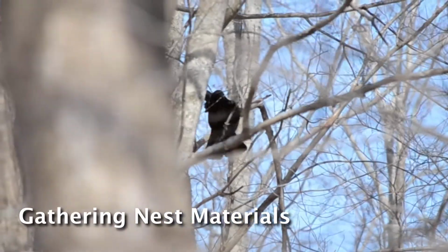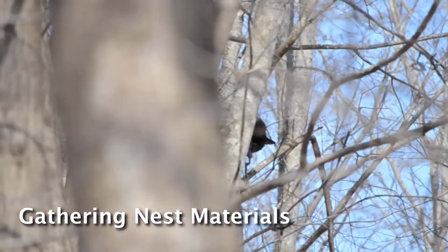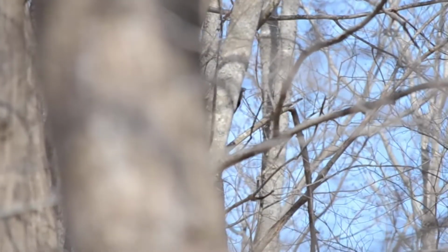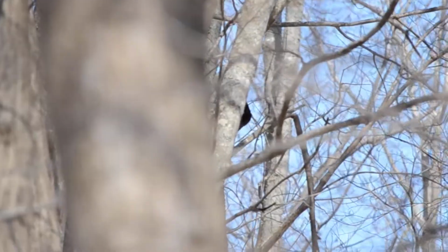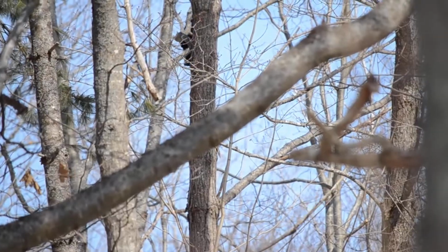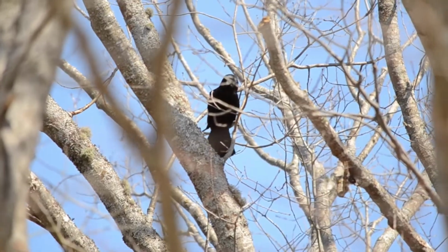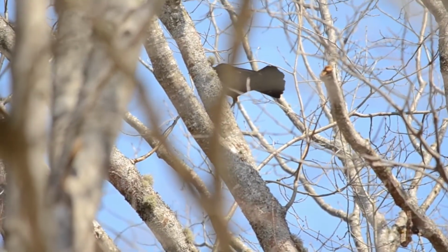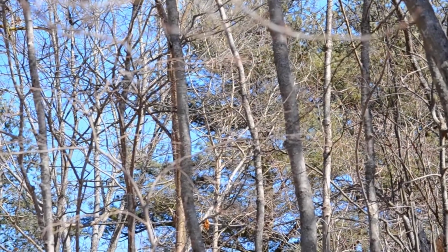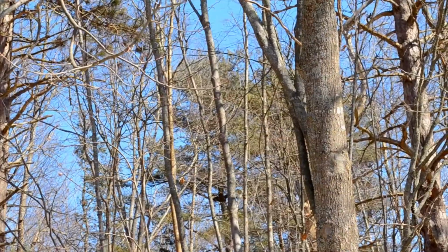However, the best indicator and the most common way to actually find an active crow nest comes when you start to see crows gathering nest materials. Look for crows in the subcanopy of the forest, hopping around in the branches in a stealthy sort of way, and they're typically not making a lot of vocalizations while they do this. This is all happening actually very close to where they did the bonding ritual from the previous clip. You could see how this crow is picking at the branches, picking at the trees, and gathering materials for their nest, and then flying them away. And if you watch carefully where the crows go when they have nest materials in their mouths, this will very often show you exactly where their nests are.